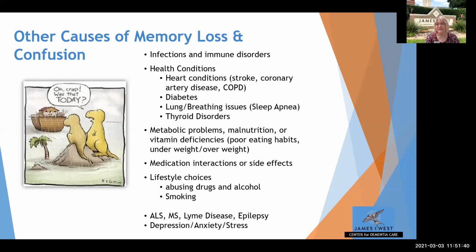Another thing is medication interactions. We talked about polypharmacy, and the percentage of, it's over 50%. In fact, I think it was 51, 52% of people who take 10 or more medications. Now, that does not have to be 10 prescription medications. Think about prescription medications, over-the-counter medications, and supplements. That falls in there. A lot of people take more than 10. But over 50% of people who take more than 10 medications of some type have confusion and memory loss because of the medication interacting with each other.